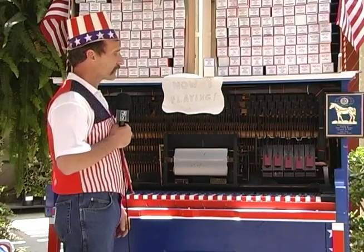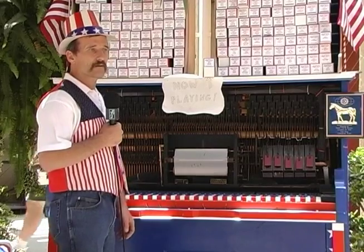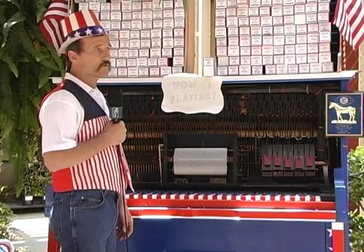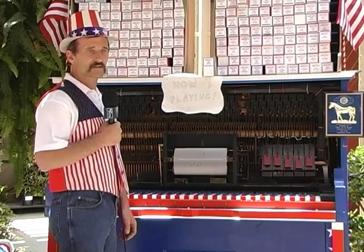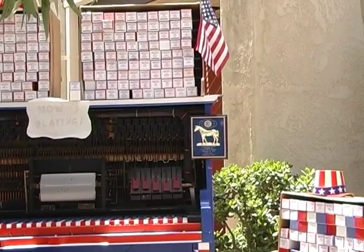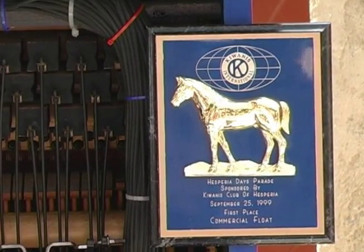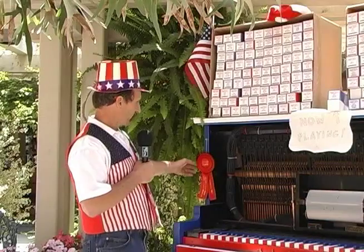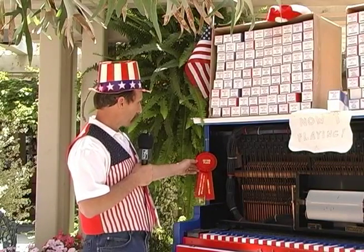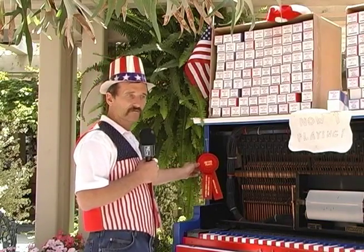And then, of course, in the 1920s, player pianos were very popular in America. And I heard at one time there was over 1,500 piano manufacturers in the United States alone. We've had it in a couple parades. In 1999, we had it in the Hesperia Days parade and got first place for a commercial float. This award right here is for the Victorville Christmas parade, and we got second place for a commercial float.